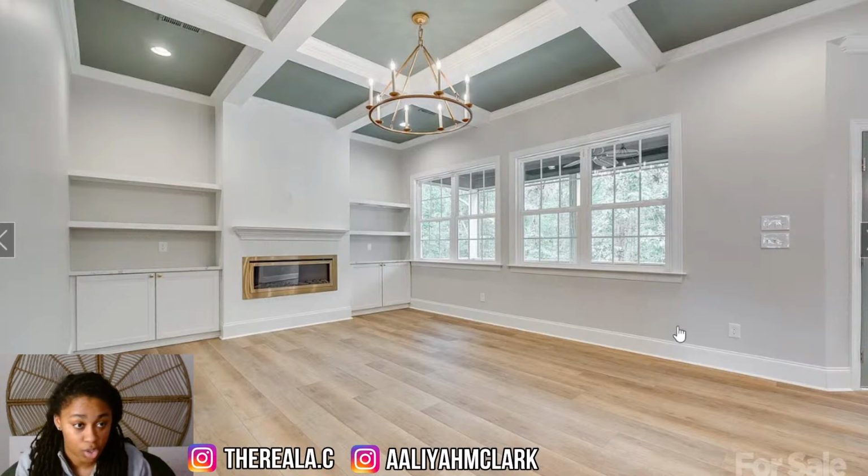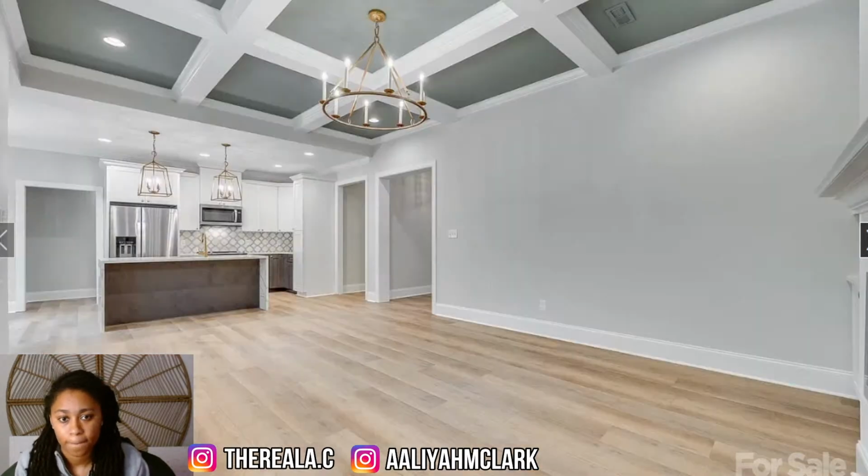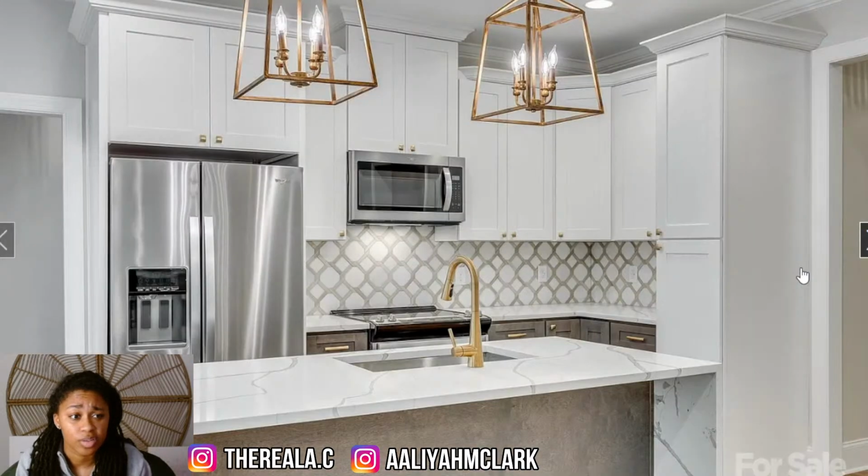So this is probably the living room. They have an electric fireplace. I like the lighting. I like the ceiling. Love the color scheme. I think they picked some really good colors with this for sure. Yeah. Oh yeah, I really like this. I love the colors that they use. I'm so glad that they didn't stick to some generic looking theme that a whole bunch of builders are using. This looks really good to me.